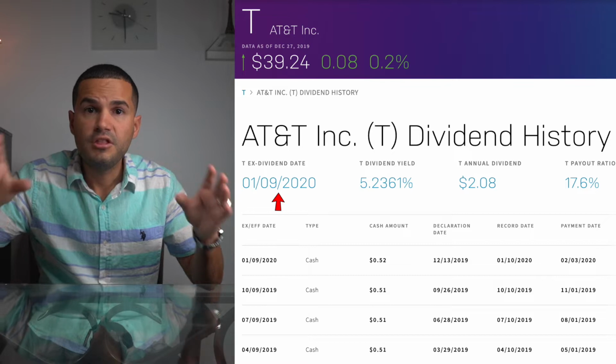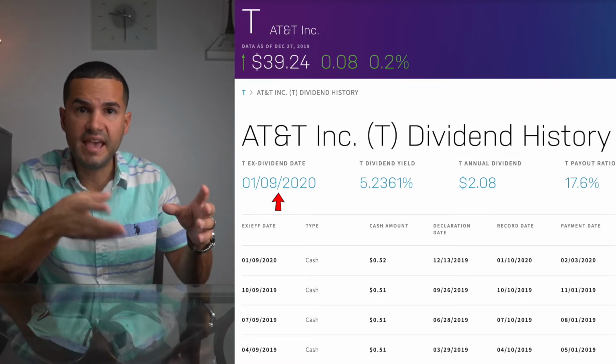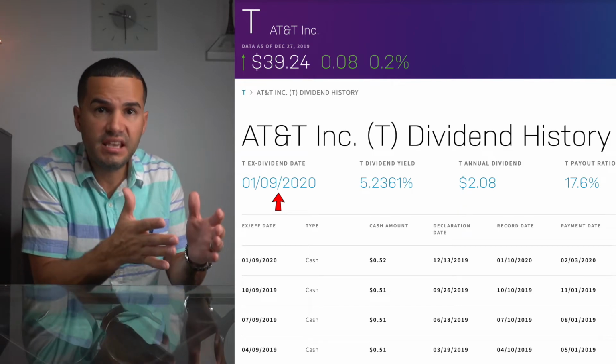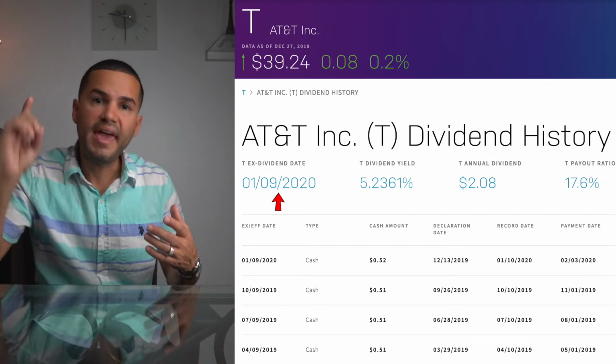So if you buy a stock on that date, you will not have the rights to collect dividends for that quarter. Let's say that you want to buy a stock that pays dividends, and let's use for example AT&T. All you have to do is search AT&T Ex Dividend date, and you can go to a website like this and find out when is the Ex Dividend date. As you can see here, January 9th is the Ex Dividend date for AT&T.